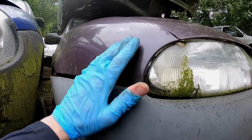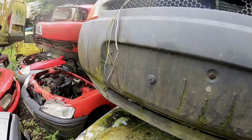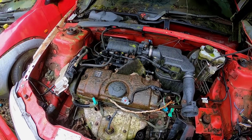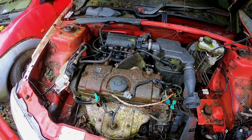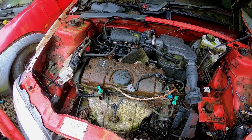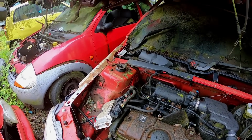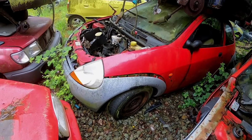I like the colour of these. I think that suits it for the late 90s. No, obviously move past the Jeep. Yeah, the TU engines, TU. TI? I think it's TU. Well, it could be TI. TU. They last a long time with very minimal maintenance. They are pretty good engines, actually.